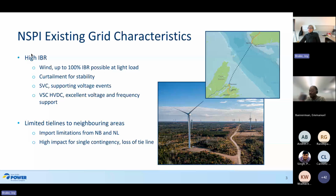So we just take a look at the existing system in Nova Scotia. With wind, right now we can be getting close to 100% IBR at light load. We do curtail for stability at some points right now because older wind farms are not as robust and do not ride through as well as some of the more current plants that we're seeing coming through. The newer wind is much more robust, supports its point of interconnection much better. So we curtail some of our legacy wind farms for stability when we're running very high wind. We have an SVC, which we do consider as an IBR impacted by low short circuit MVA and other conditions that impact IBR.